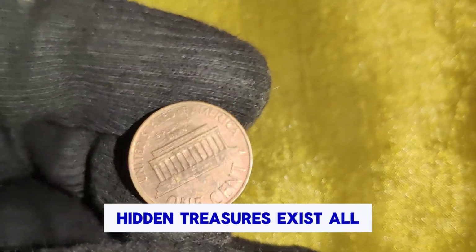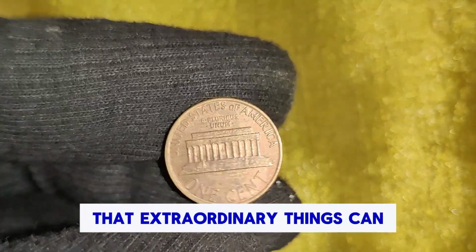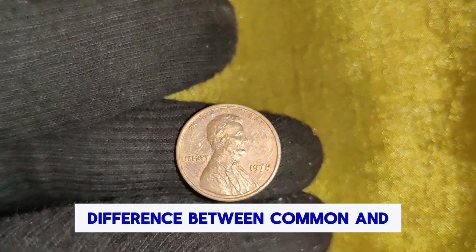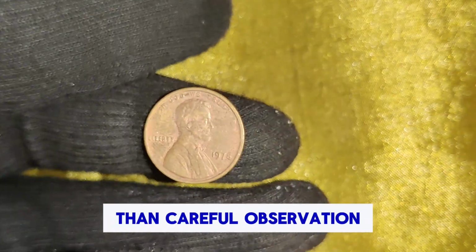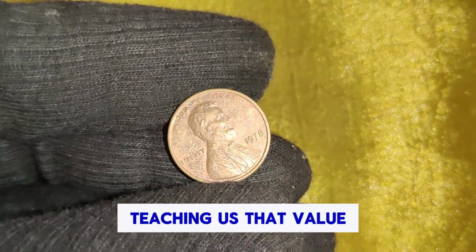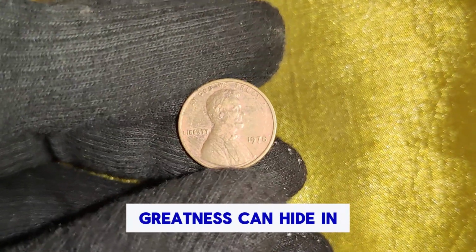It reminds us that hidden treasures exist all around us, that extraordinary things can be found in the most ordinary places, and that sometimes the difference between common and priceless lies in nothing more than careful observation and a bit of luck. The coin is a lesson in perspective, teaching us that value is not always obvious and that greatness can hide in the smallest of things.